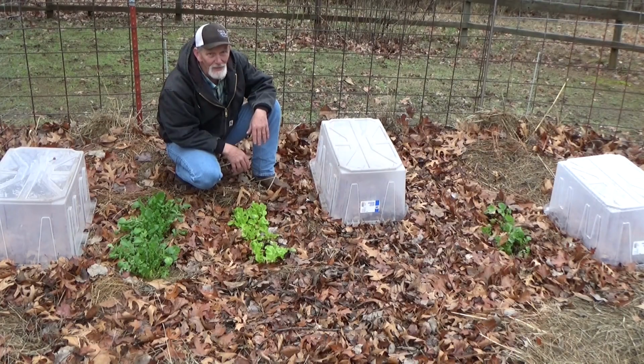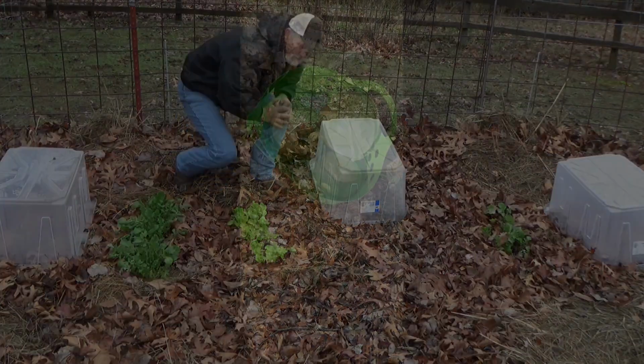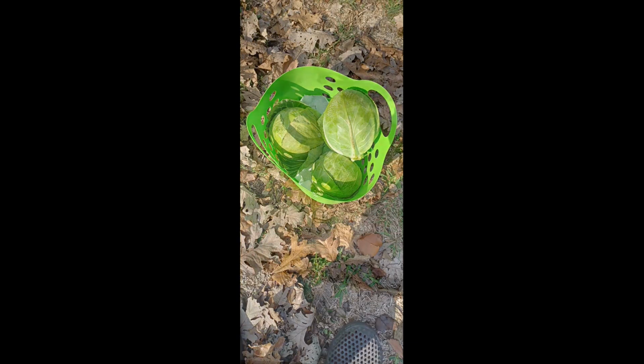I'm still expecting to have a fresh salad for Christmas. You can do this too. Let's go ahead and take a look at another one of our friends. Those are some beautiful cabbages.